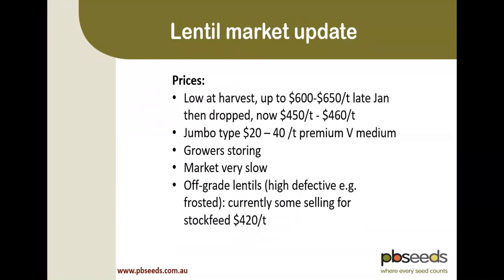In those periods, we saw that the jumbo type was often sitting at a premium of $20-$40 or so above the medium-sized lentil, just the variety that was selling and was required. And the small lentils were at a discount, maybe $80, $100 off the jumbo type in terms of what was being offered over the past few months. We certainly have a lot of product stored, some's moved, the market's just very slow, not really much happening.